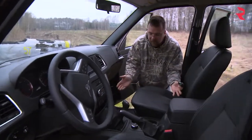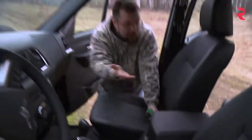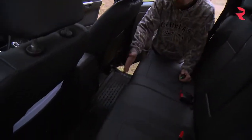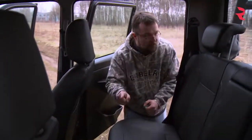But another massive plus, and speaking of massive, look at the space. Legroom, space for stuff. You close this thing, you open this thing, more stuff. And you can even go in the back seat. Look at the back seat. Look, I'm a dad, I've got 2 kids. Look at all the space for children. And they even have legroom. You'd be surprised how many cars have no legroom for kids in the back seat.